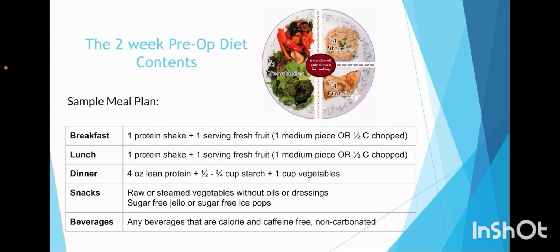The contents of the 2-week pre-op diet involve 2 of your meals being replaced with a protein shake and a fresh fruit, which is either a medium piece or about half a cup to 3/4 cup chopped. You are allowed to have 1 regular meal a day, which consists of 4 ounces of protein, about a half cup of starch, and 1 cup of vegetables.